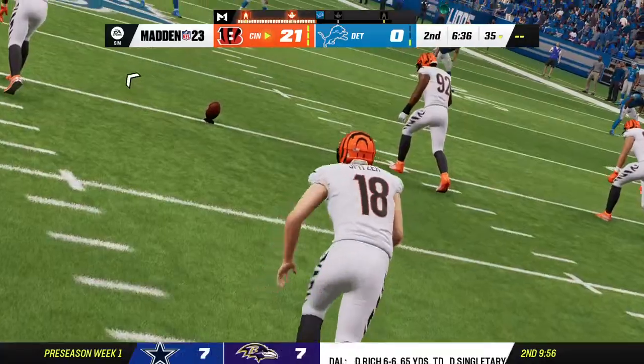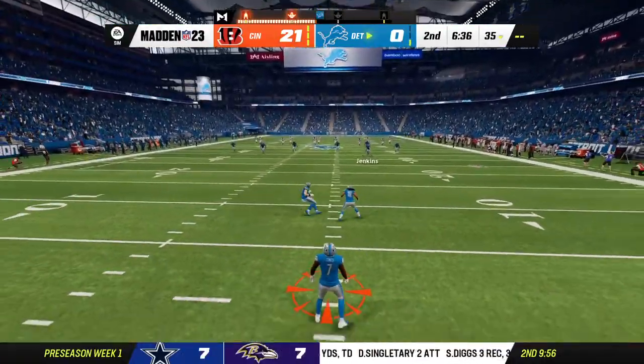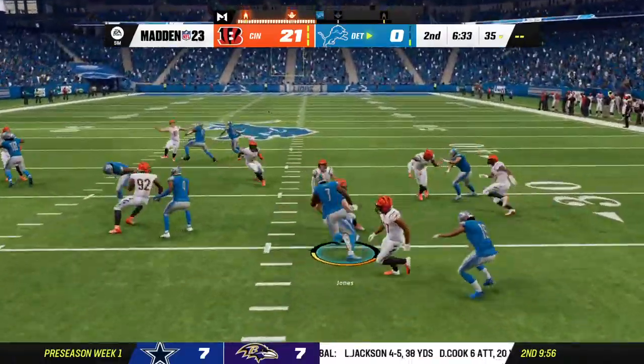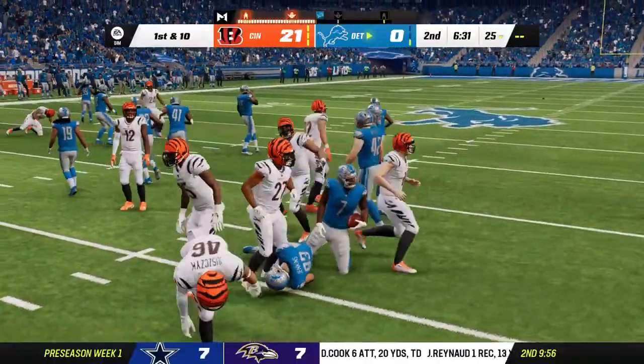They certainly made quick work of that. Ultra quick work. One of the fastest drives you'll ever see. Just one play resulting in the touchdown. Taken in at the 3. And he'll be stopped up at the 25.